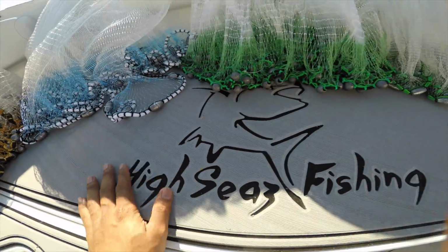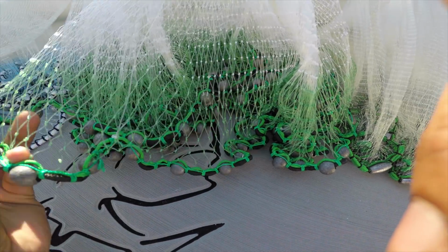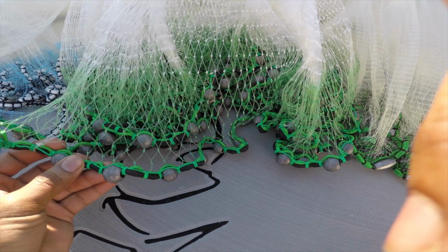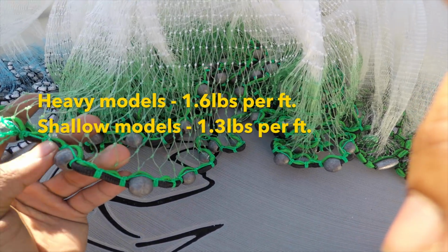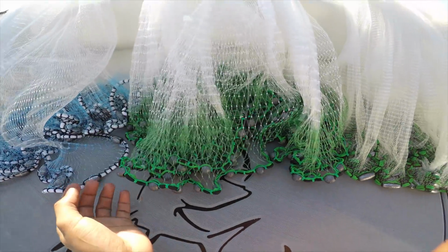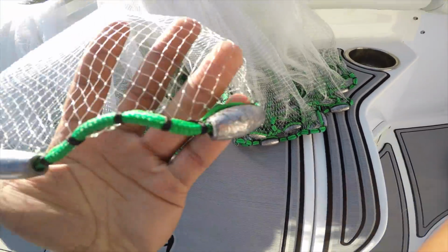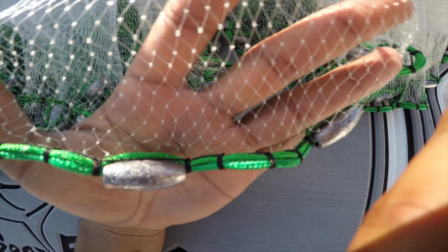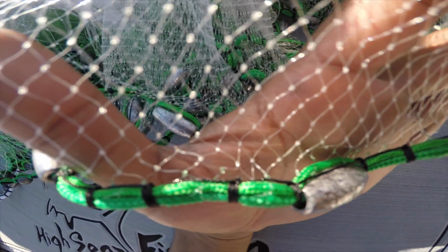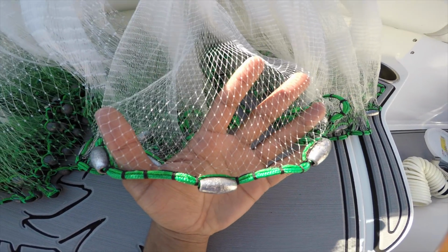Now we have Humpback. This is a similar design to the Black Pearl. This comes with 1.5 pounds of lead. They do have a shallow water model that I think comes with 1.2 pounds of lead, but I'll have it here. And finally we have Ego. Again, double lead line. Every single mesh is not tied to the lead line. You can see here it's every other mesh, and this net comes with 1.2 pounds of lead per foot.